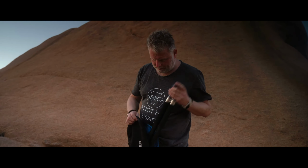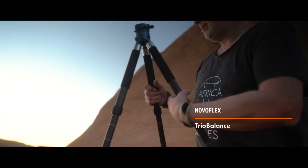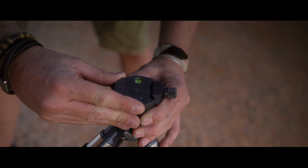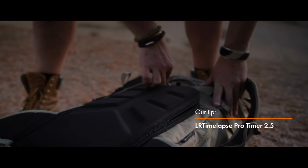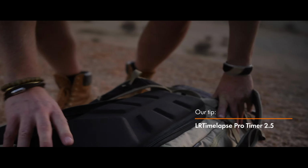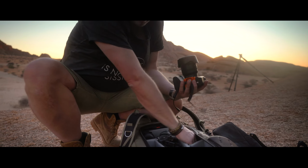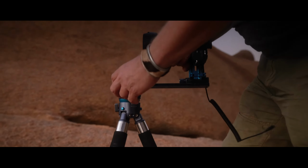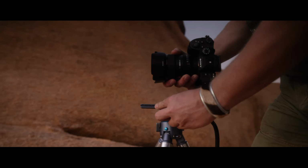What is important? We need a stable tripod. I work with the Novoflex tripod. The best thing to do is not trigger by hand, but with an external trigger so that you do not have to touch the camera, making it absolutely vibration-free. You then need a camera that produces as little noise as possible. Stars are small dots. If we have too much noise in the image, these stars will disappear. Therefore, if possible, use a camera with a good noise level.